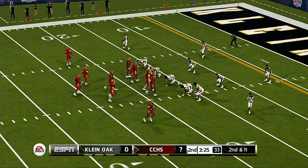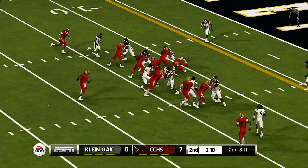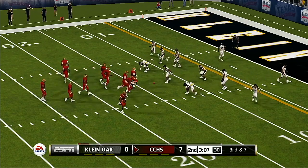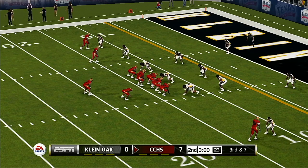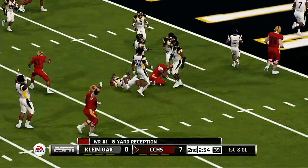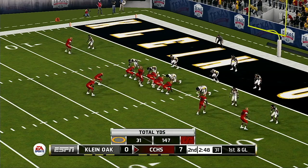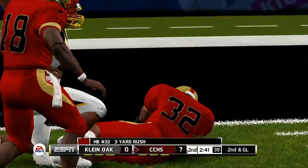From the 17-yard line, it's second down. Nice run, and he's brought down. That makes it 7. It's the ninth play of the drive. First and goal from the 5, and looking to cap this off with a touchdown. They'll bring him down around the 3-yard line.